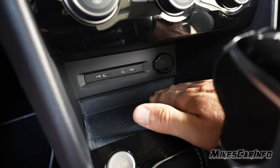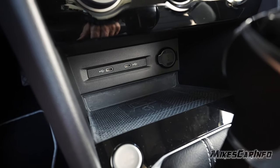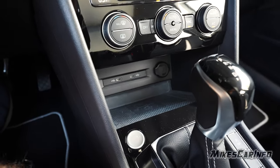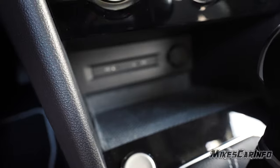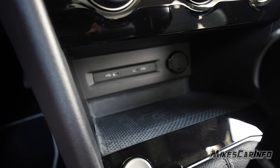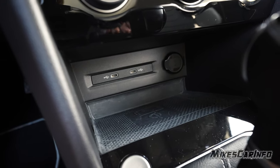But it is a rubberized surface, and it seems to be positioned properly for pretty much any phone. But it is down here in this little cubby hole, so it does kind of reduce the amount of signal you can potentially get. Even though you can send and receive calls using the voice recognition system, you may not get the best signal down in this little cubby hole.